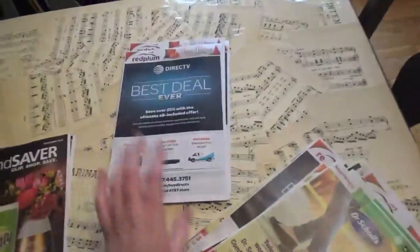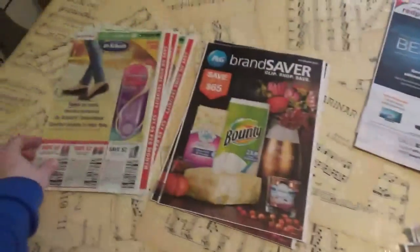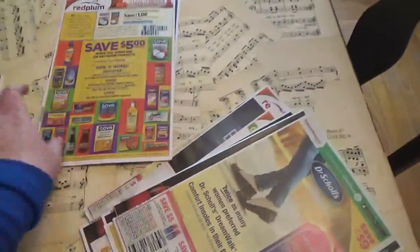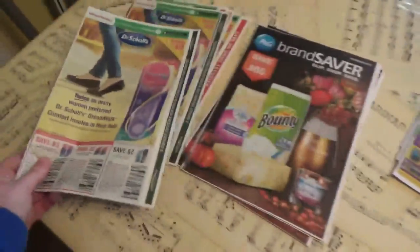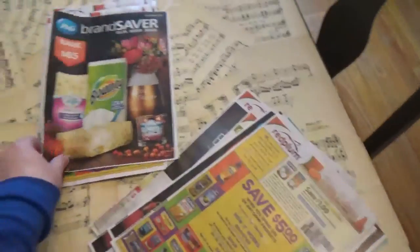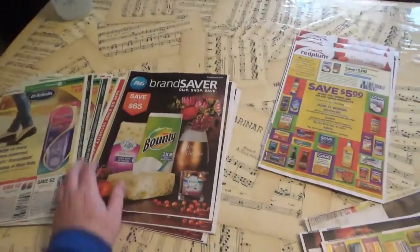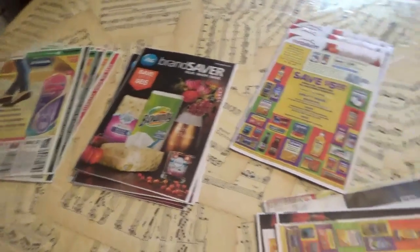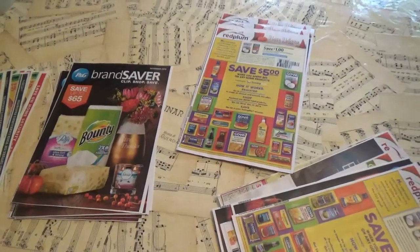this way I can clip them faster. And there's the last on that one. I try to have the 2s on top, which are the ones from the New York papers. I try to get those ones on top. Nope, wrong pile. See, I'm talking and I'm not paying attention. So I'm going to do this, and then I'll show you when I get my coupon setup going. I'm going to finish this off.